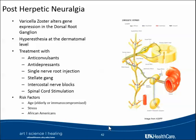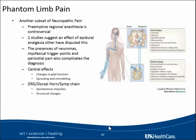Anticonvulsants, antidepressants, single nerve root injections, stellate ganglion blocks. A lot of times we'll do an intercostal nerve block, just deaden the whole thing because it tends to happen on trunks. When it happens on the face, it's kind of bad. But it happens on the trunk, happens in the abdomen, pretty easy. Spinal cord stimulation. We now have dorsal root stimulation, which is coming out this year, that will work well for that. Phantom limb pain.